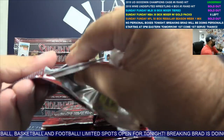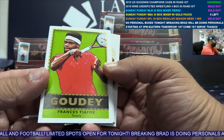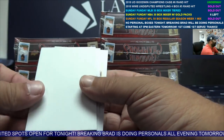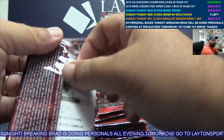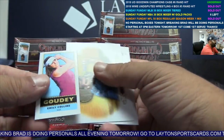Only 3 hits a box, so your inserts are going to come flying at you. Gotcha. So, like, for this, you put Francis Tiafoe Gaudi. Not Gaudi Mini, you just put Gaudi. You know what I mean? Got it. And I'll hand them to you. Gaudi Mini, Emily Collins.